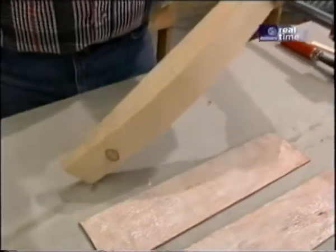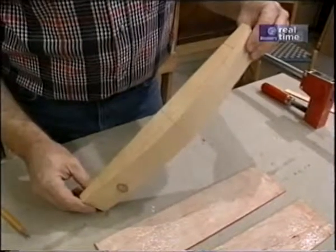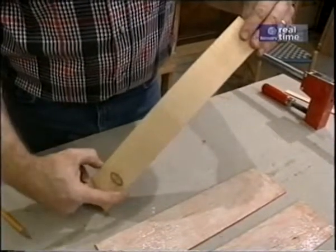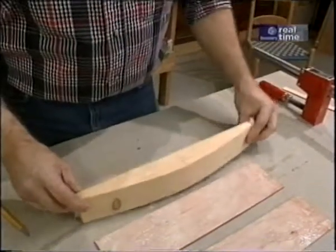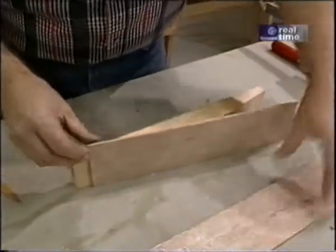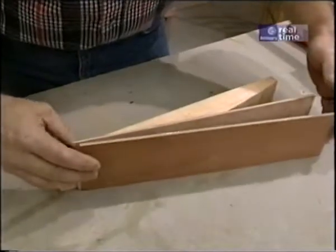Okay, now here's the form that I'm going to use to bend those slats. It's just a piece of 2 1/4 inch solid stock that I've bandsawn to the shape that I need. First, I'm just going to clamp one end to the jig.